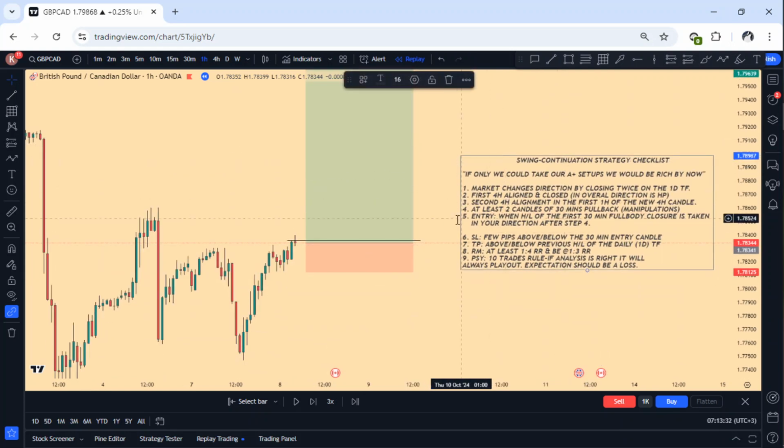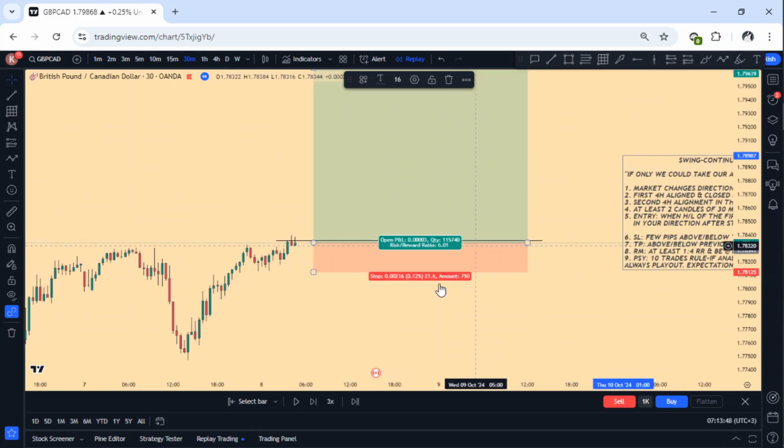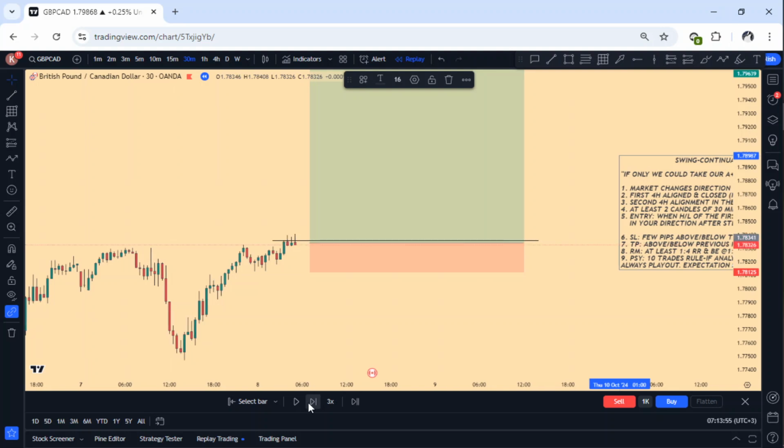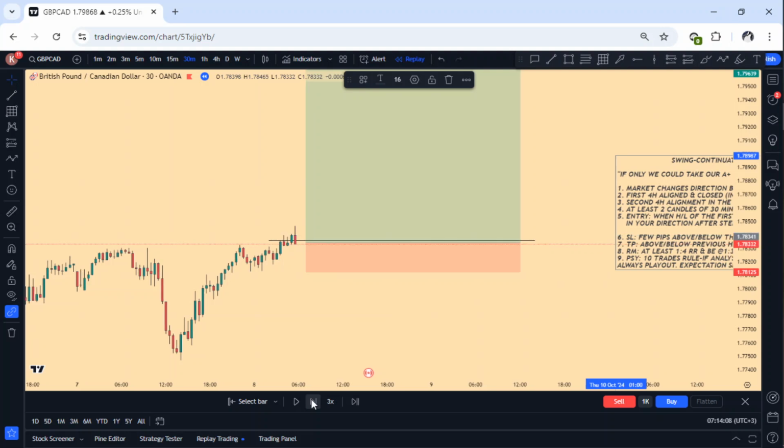Now the next thing is at least 2 hours. The second alignment has already occurred in the first 1 hour. This is the 1 hour. So now we look for two candles of 30 minutes pullback manipulations. So we need the candle to pull back. So this started by pulling back, so we need another one. This is the only one pullback, so we need another one. So this is not even a pullback in the first place, it is continuing. So if it continues like this, in most occasions it shall just leave you alone, and it's okay. It's okay not to get a trade.